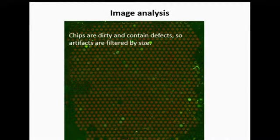So this gives you an example of one of the images that comes out from this process. There's a red loading dot here to indicate where the wells are, and then the green, which is FAM-Zen detecting HIV gag, shows you the positive wells. As you can see, there's quite a bit of dirt on the chip. You can probably make out some very tiny little dots of green that are not in the rectangular pattern of the wells. That's dirt, fluorescent dirt sitting on the top of the chip.